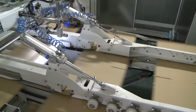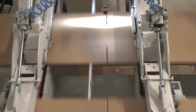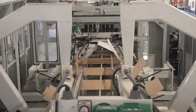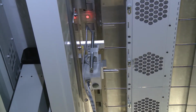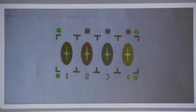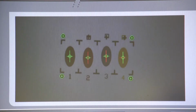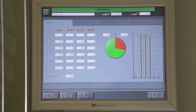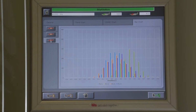The requirements for the manufacturers of corrugated packaging are constantly increasing. The machines have to run at full speed and should produce mainly error-free products. The new register control system accurately controls each color mark. With this measuring technology, it is possible to control register during production even on difficult substrates. All results are recorded in the statistics module.